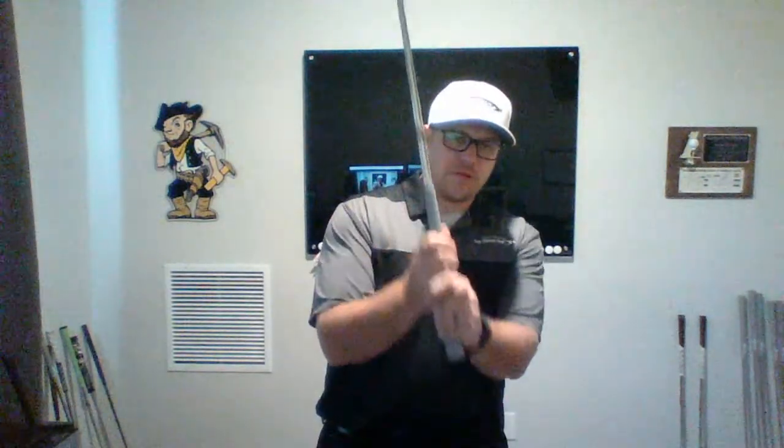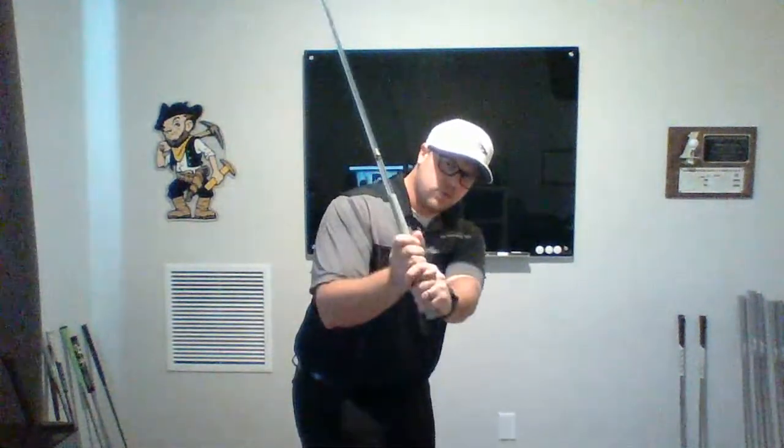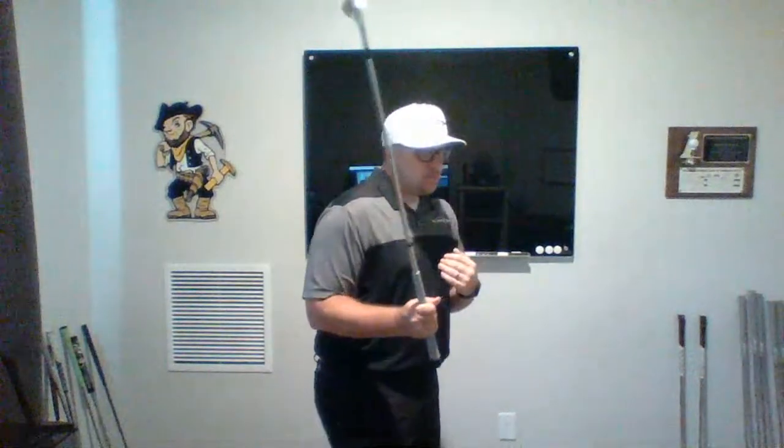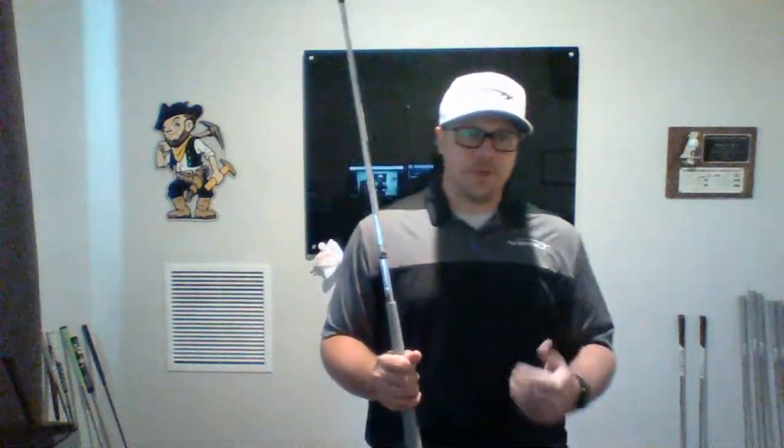That's also the big thing. Now, there's all kinds of other things that can be causing you to release the club early, but these are the three biggest ones. Coming down steep in the swing. So if you're coming down steep, if you film from down the line and you look at your swing and the club is kind of more vertical, pointing inside the golf ball at this point in the downswing, that's what's considered to be steep.